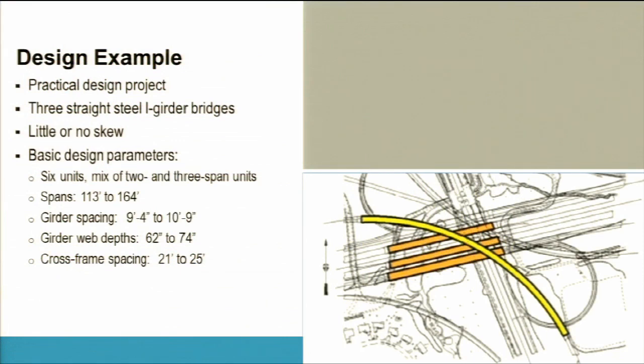So this design example we're going to walk through today comes from a practical design project that came through our office recently and involved the design of 3 straight steel I-girder bridges as part of a multi-level interchange. These are fairly simple structures, straight with little or no skew, and as you look through the basic design parameters, you're going to see there's nothing too special about these bridges. The span lengths, the girder spacing, the web depths, the cross-frame spacing, all these various parameters are fairly routine looking.